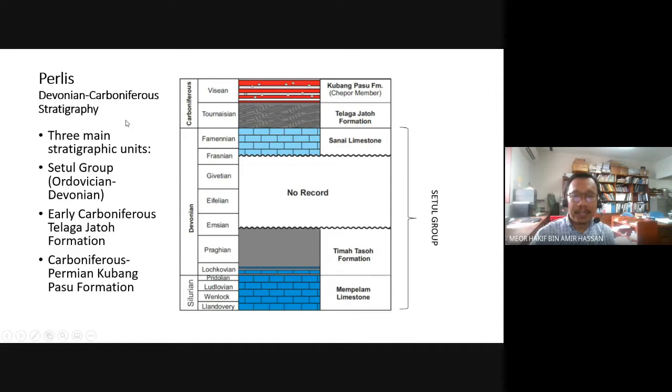So I'll also be covering Carboniferous rocks, which includes the Telaga Jatuh formation. Some people call it the base of the Kubang Pasu formation. And also the early Carboniferous clastics of the Kubang Pasu formation, where I call them the Cepor member.